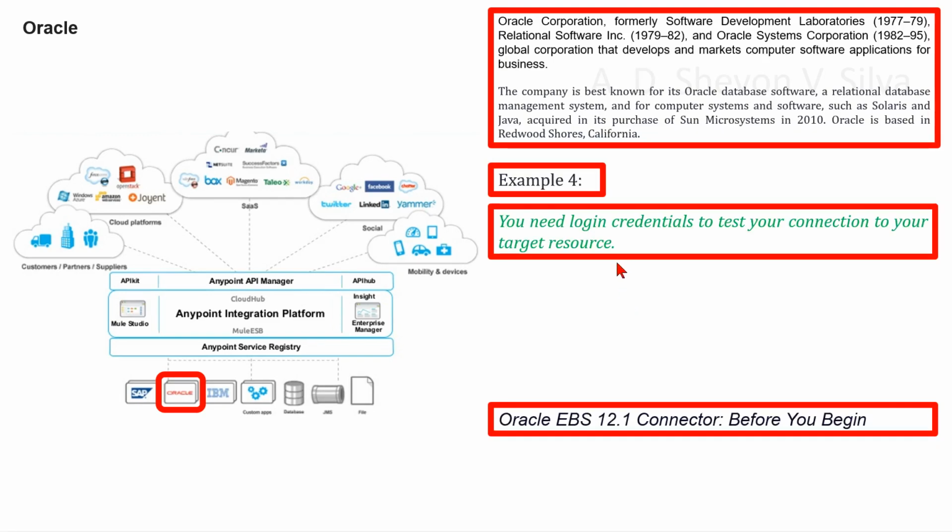Now we are considering, before you begin in the Oracle EBS 12.2 connector, to use this information, you should be familiar with Oracle EBS, Mule runtime engine, Mule endpoint connectors, endpoint Studio, Mule concepts, elements in the Mule flow, and global elements. You need login credentials to test your connection to your target resource. To use this connector with Maven, view the pom.xml dependency information in the dependency templates in Anypoint Exchange.